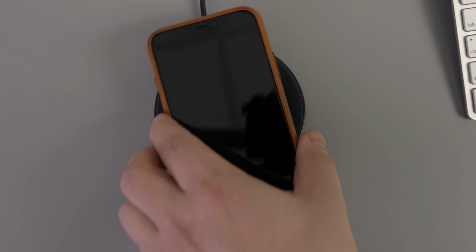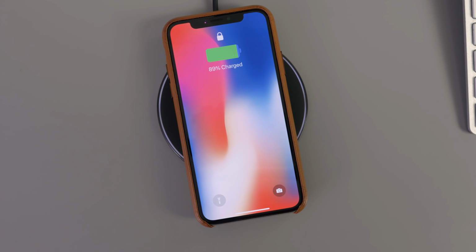I think it was like 20 bucks Canadian. So it's pretty cheap. It's cheaper than the wireless charge pads that they have on their site. And it has a nice rubber grip, so your phone's not gonna slide around.